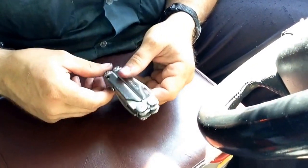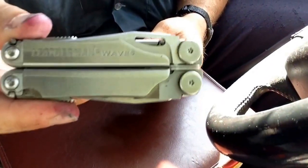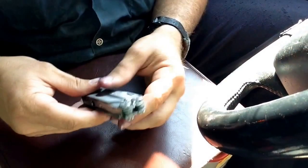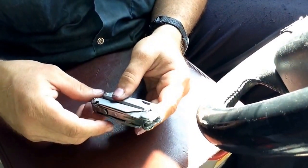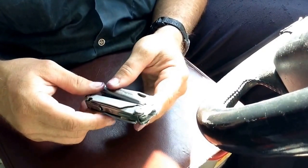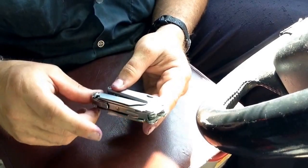Okay, what did the homeless guy steal today? It looks like a Leatherman Wave. I looked it up on the internet and it's brand new at $90. Pretty good value. I don't know why the person would have left it laying around.